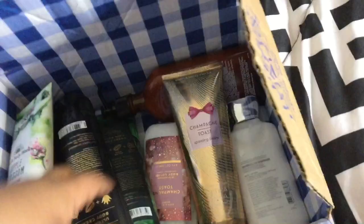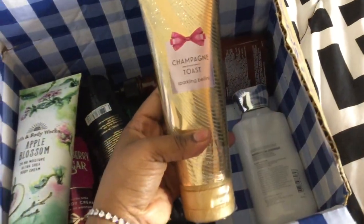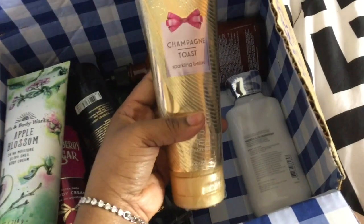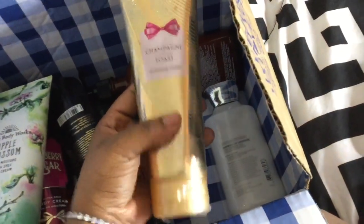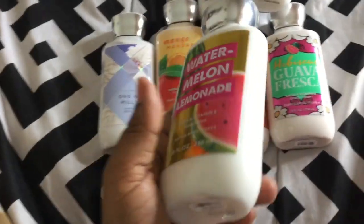Y'all know I got the fragrance mist for that. As you can see, I got me a Champagne Toast here. Love me some Champagne Toast. Since it's right here, I was going to do the body cream separate, but whatever. I got me a Champagne Toast with the old packaging. I think this is from 2014, 2015. I'm not even sure. Got me a Watermelon Lemonade.